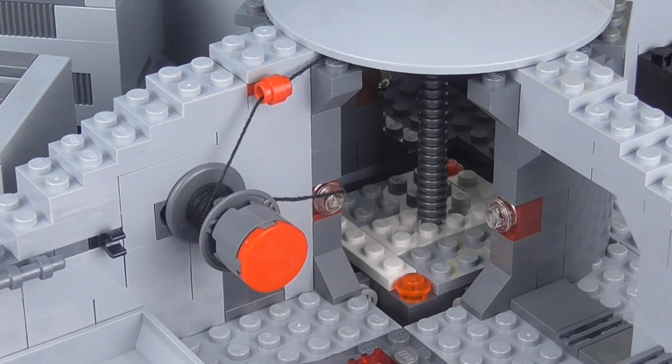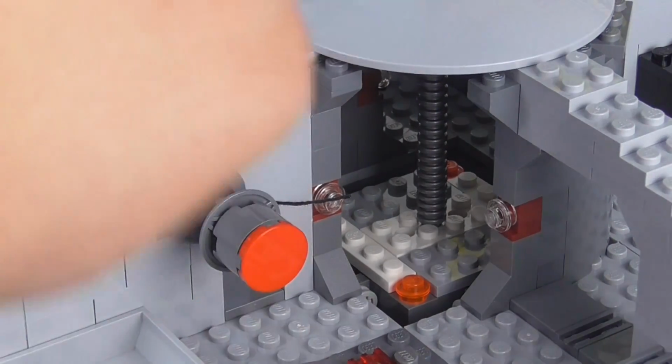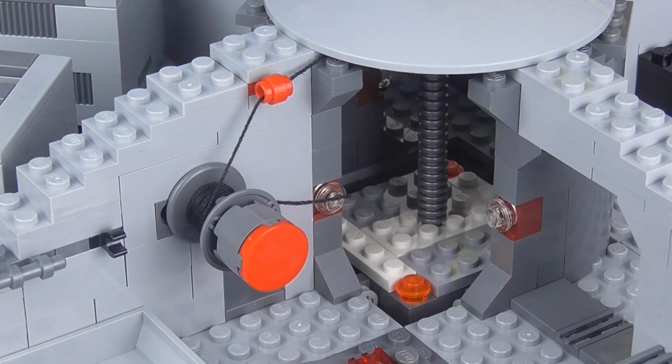Also, I recommend if you're going to build it, be careful with this bit, because you build this lift right at the end when you're at the top, and if you accidentally drop it, it's a pain to get it back up if you haven't connected it properly, and trust me, just, yeah.